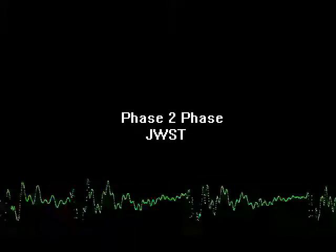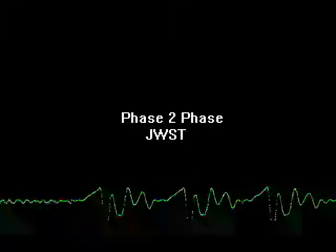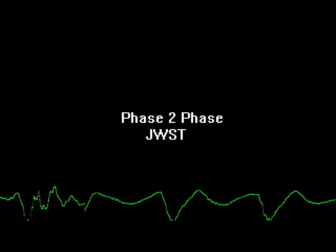So a lot of people might be familiar with the Hubble Space Telescope. How does this one compare to Hubble? So Hubble was 8 feet long. The James Webb is 21 feet long. It can see objects that are up to 100 times fainter than Hubble. It has higher resolution, as you might imagine.